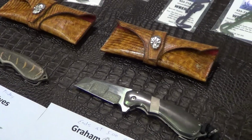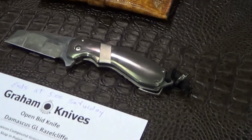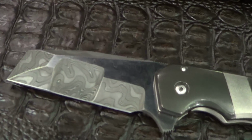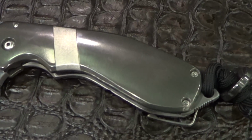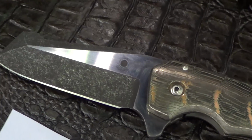We're at John Graham's table, checking out some of his knives. These are his lottery blends. I got some beef, maybe a little bit of chicken, lamb. A splash of chicken, yes.